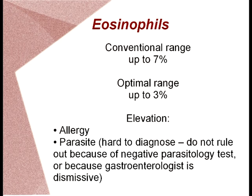Look at it. And the last one is the eosinophils. From medical school, every nurse, everyone who's been through a medical program has to learn that elevated eosinophils indicate allergy or parasite. This lab is just routinely ignored. And if this is up there, I'm talking about out of optimal range, that's above 3, look into allergies, look into parasites.